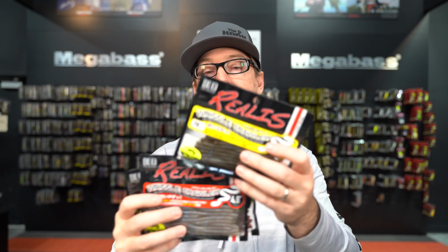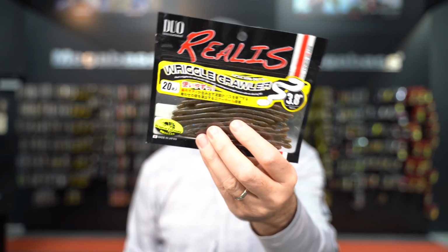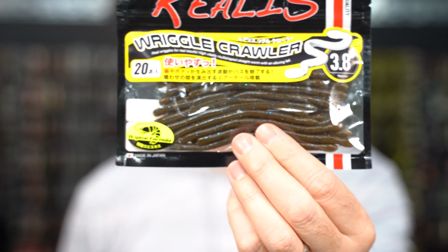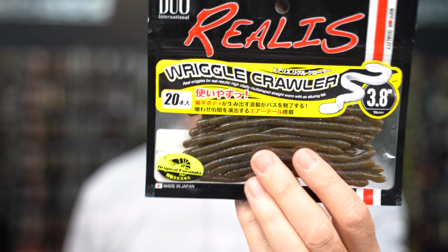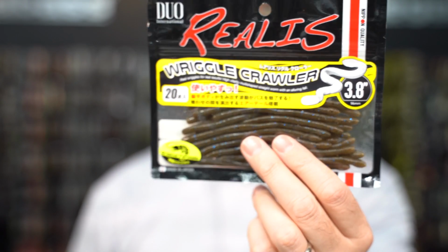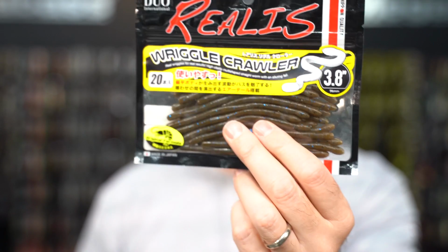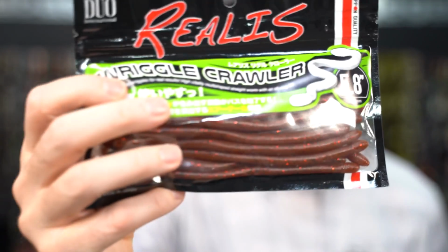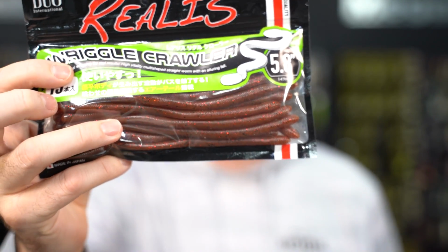Also new from Duo are extended sizes in their Wriggle crawler. Crawlers are a huge rage in Japan, really designed to be fished on the Neko rig, but of course you could drop shot them. You can do so many different things with the crawler, but they're available now in a 3.8, a 4.8, and then the Big Daddy 5.8 size. Bunch of colors, but extended lineup on those from Duo.